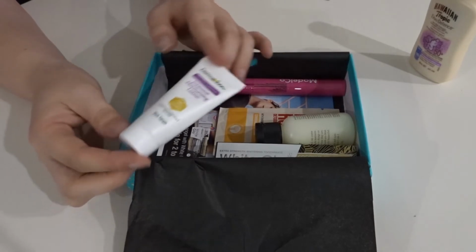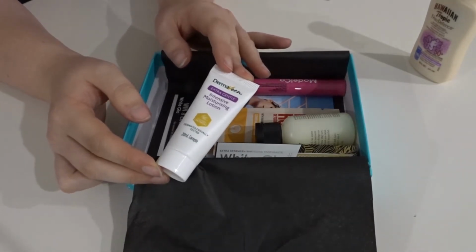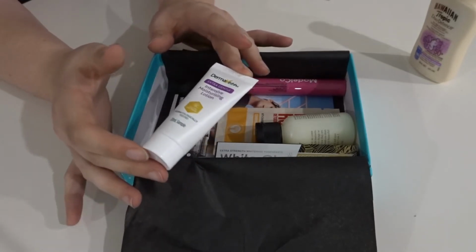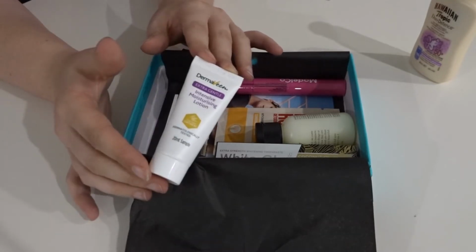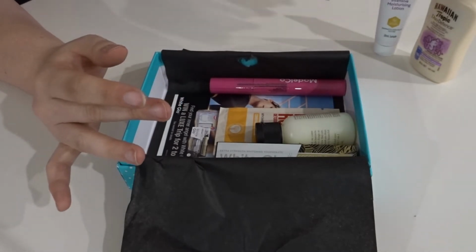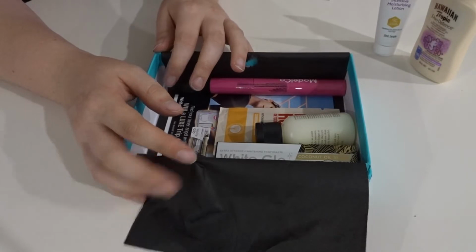It's not Bellabox's fault. This is a product I work with, but I do agree that it is a good product and I have recommended it to people, so I'm not against it. It just sucks that I've got something I already have readily available to me. And it's just a moisturizer. Like, how many moisturizers can we get?